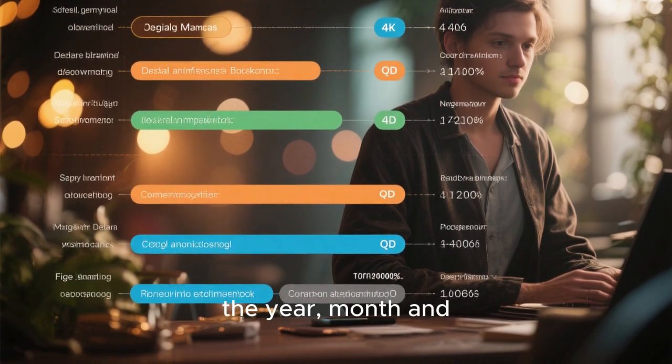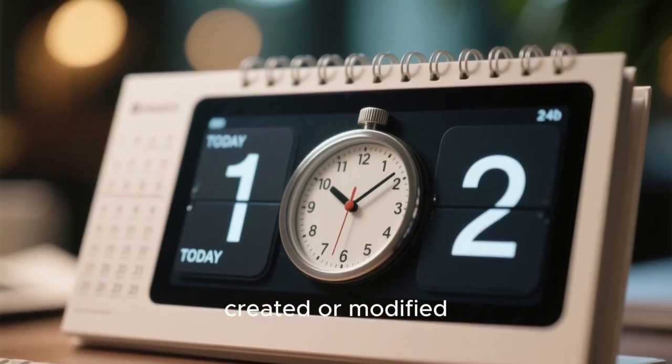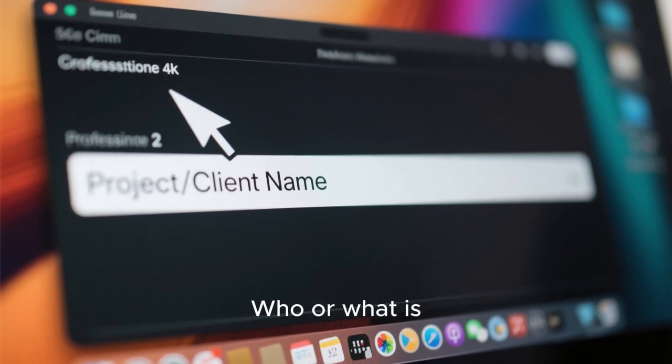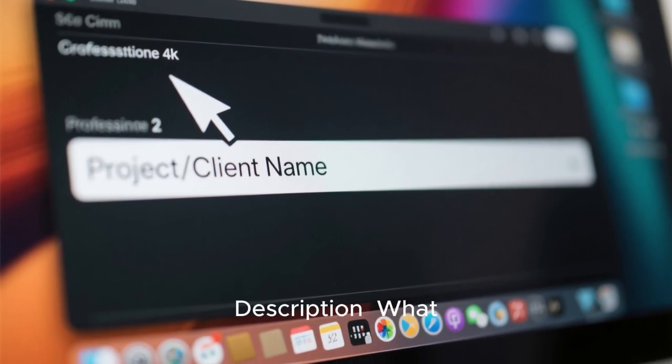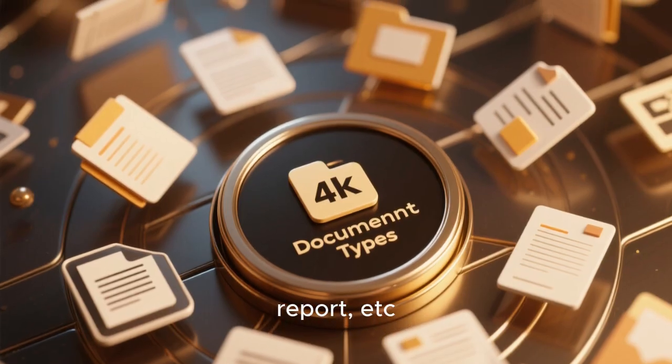YYYYMMDD. That's the year, month, and day. This is the date the document was created or modified. You choose project, client name. Who or what is this for? Acetone Corp, for example. Description: what is this document? Invoice, contract, report, etc.